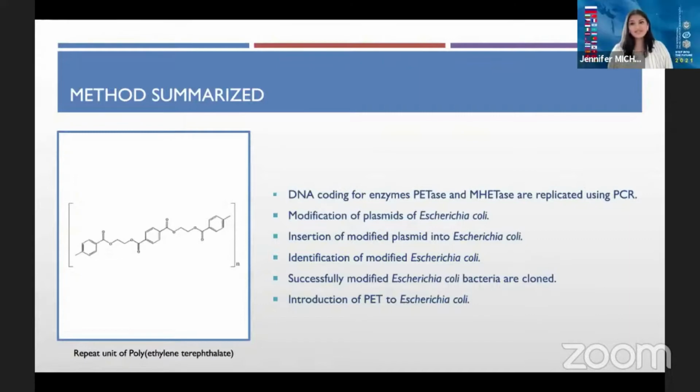The next step is to insert the modified plasmid into the E. coli. This is done by adding a concentrated calcium ion solution to the bacterial cultures. The bacterial cultures are then given a heat shock to make sure that the plasmid passes through the cell surface membrane.